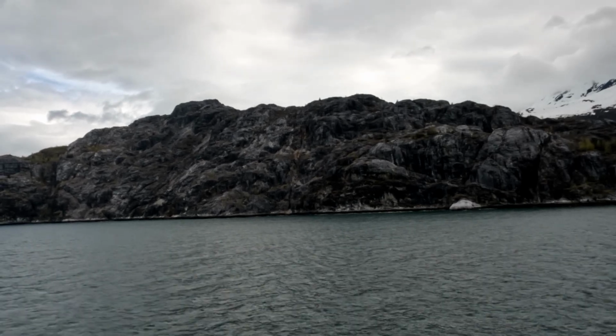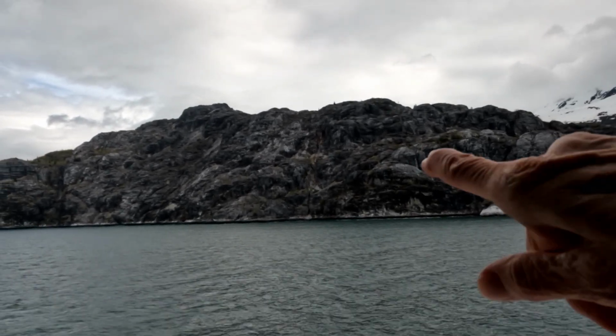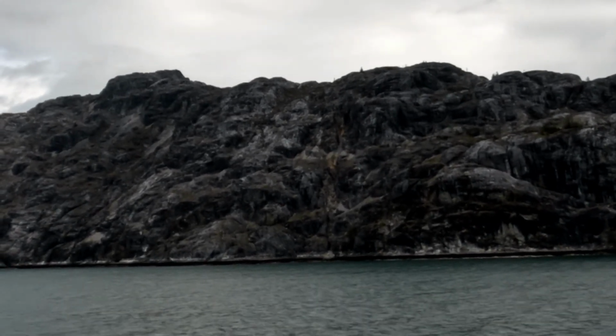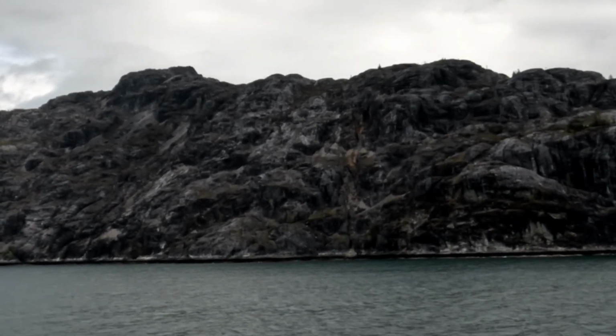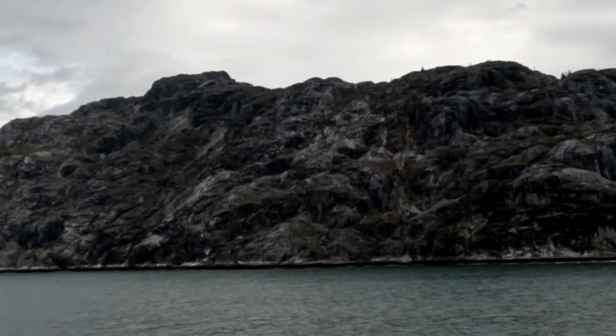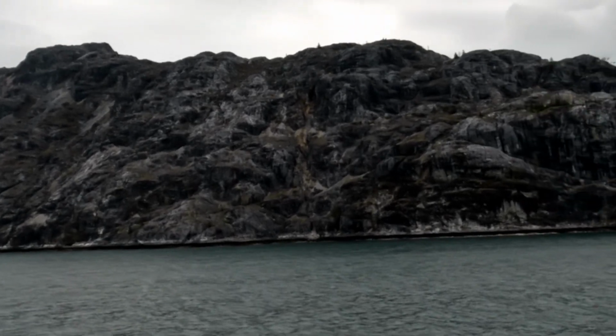Look for these creamy white blobs; those are mountain goats hanging out on the back there. Because this rock terrain here offers a lot of protection from predators and plenty of grasses to feed upon. If you haven't already, this is a great time to pull out your binoculars and cameras and head to the starboard side of the ship and keep an eye out for those mountain goats.